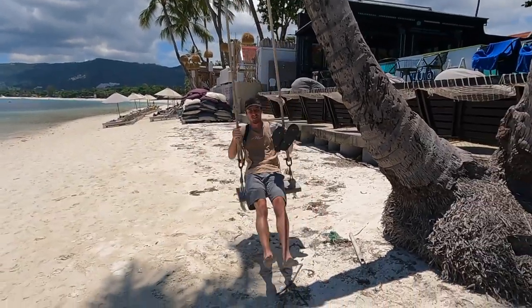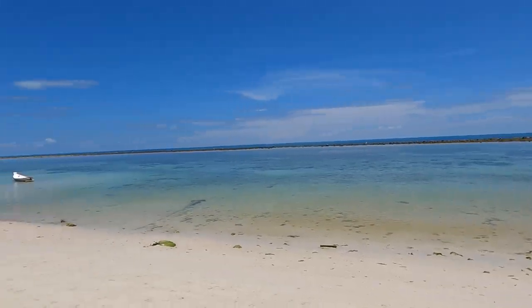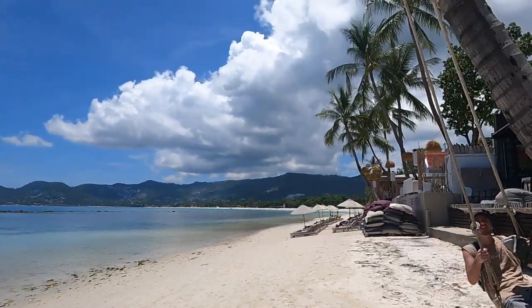This is the worst. Good view. Yeah, good view. Terrible swing. It's the way he's tied onto the tree.